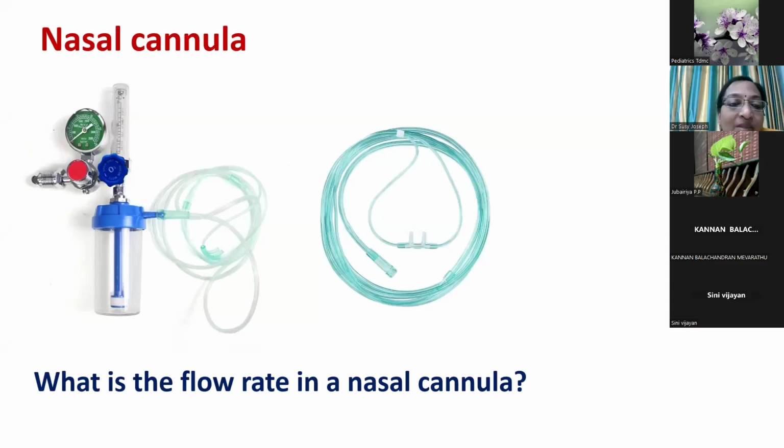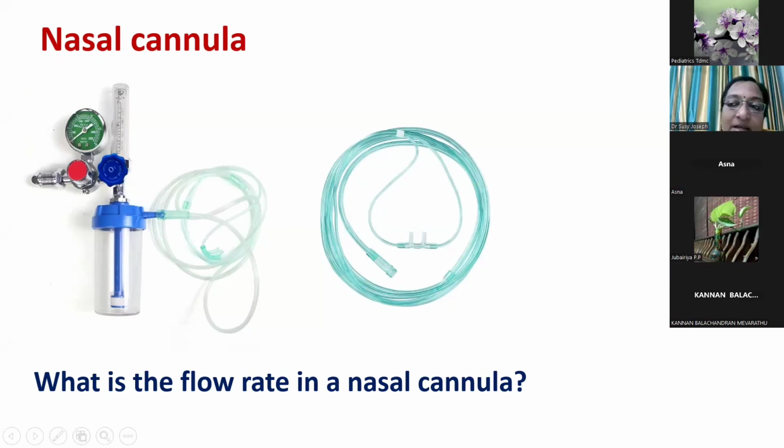Maximum 4 liter is permissible through this nasal cannula, because more than 4 liter the child cannot tolerate. Okay, why the child cannot tolerate this? Why the child cannot tolerate is, because this oxygen you are delivering, is it humidified and is it warm? No. So that is the point you have to understand. This oxygen you are delivering is dry oxygen and it is not warm also. It is cold oxygen.